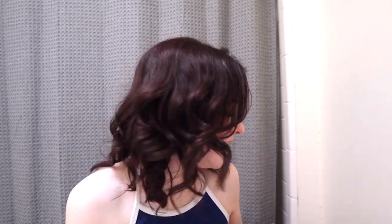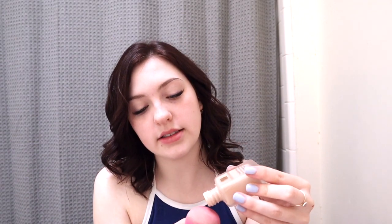Next, I'm going to take my Beauty Blender and my Double Wear Estee Lauder foundation and apply that to my face. I normally put a little bit on my Beauty Blender and dot it all over my face. And since this is a pretty covering foundation, I don't typically need to use concealer. Okay, and then I'll just go in with a little bit more on any rednesses or blemishes.